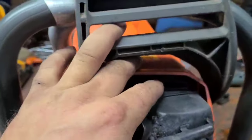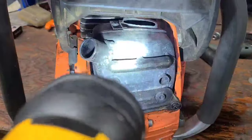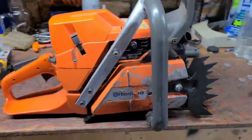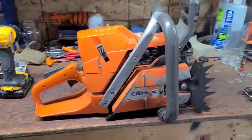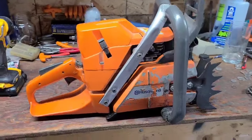Here's the thing. My original plan was to block that top cover. I don't know if you can see it here. My original plan was to block that and just run this. Well, this saw runs like a scalded cat. This thing is ridiculous. I'm not changing anything about it for now under these build parameters. I do have some plans. This saw is probably going to get a big bore kit, but more about that later.